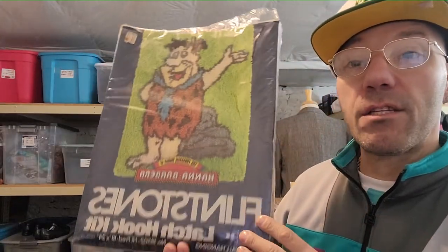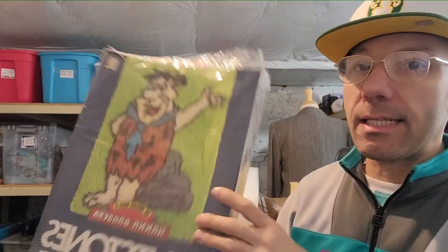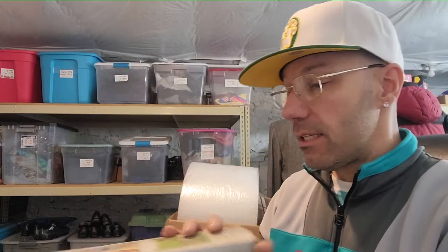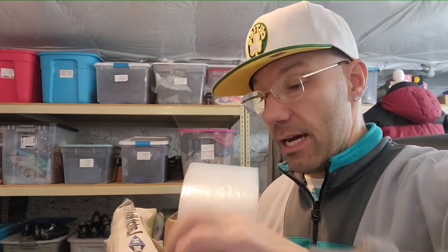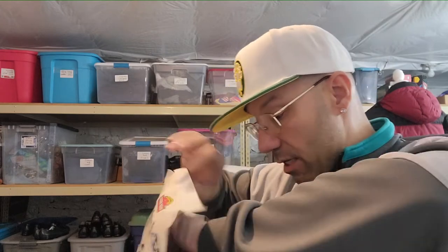All right, so we got this Flintstones. This is a latch hook kit. Unfortunately, it did get water damage. It's still wet. I don't know how I'm going to dry it. I don't know if I should just take the plastic off and dry it, or let it sit. I think we're just going to open it, guys, and go from there. I don't think we should let it get any more water damage than it is.